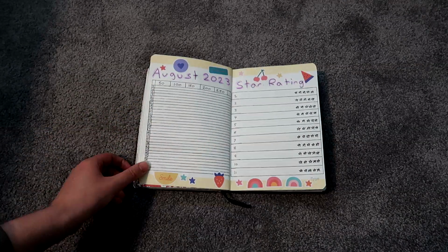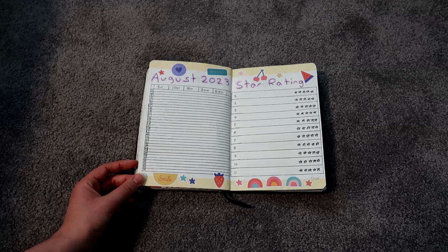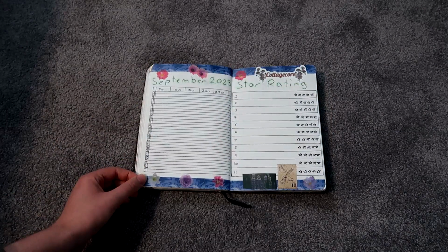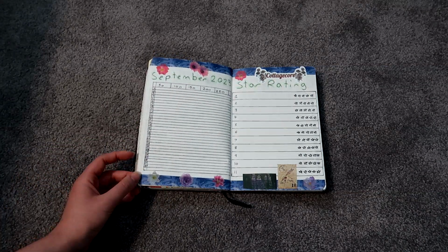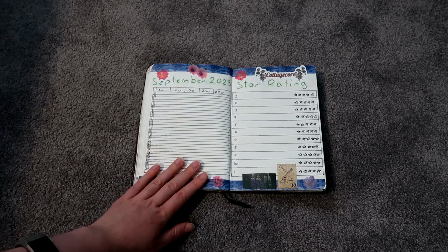Love them so much. Then we've got August, and I have yellow as the tape theme here, and I just went for this really, wouldn't even call it retro, but it's just all vibrant colors, and it's just really fun to look at for August month, and I just think it's really pretty. Then we have September, and I've got blue here, and I just added the cottagecore vibe, because September's the start of spring, so flowers are going to be coming out. It's been taking a while to get into summer, but the seasons seem to take longer, so it probably will still be freezing in September.